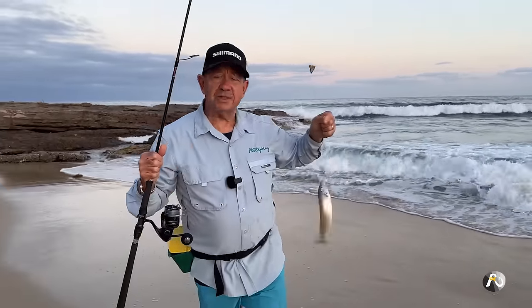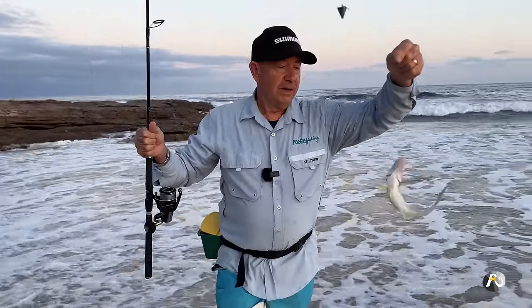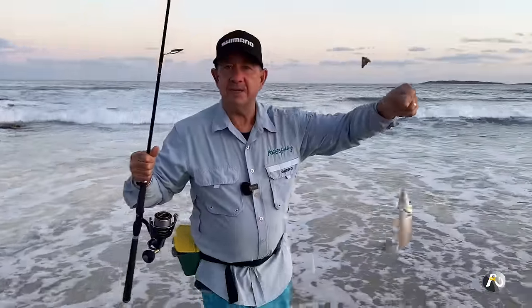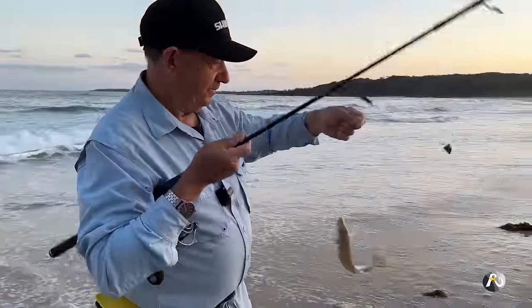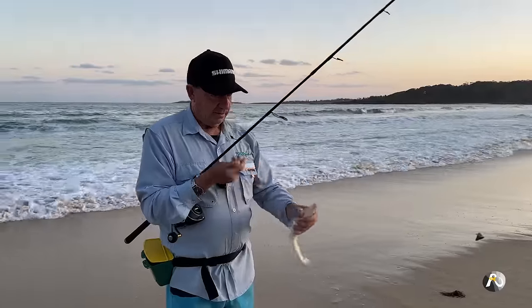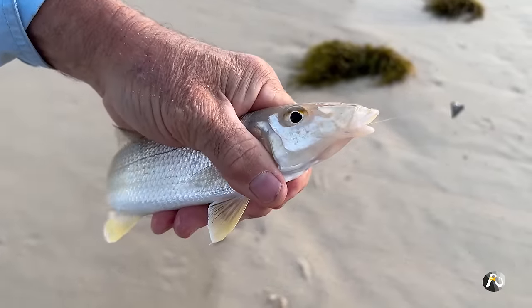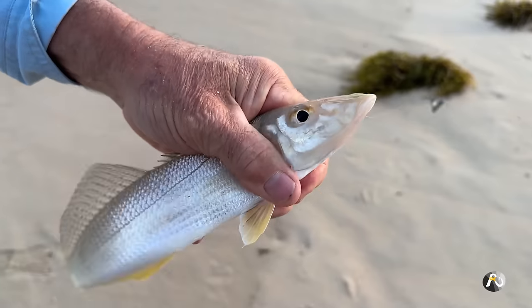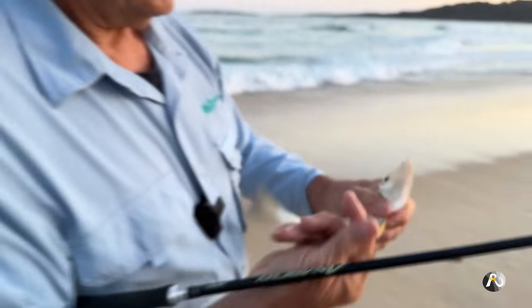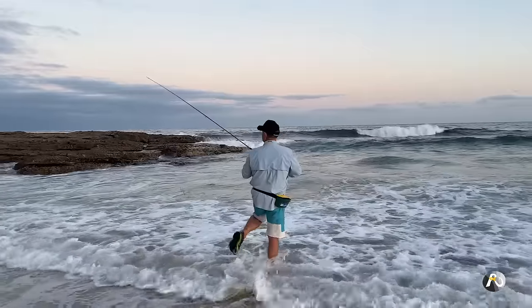So that was my first little flick into the corner, and I've caught a whiting, so I'm happy with that. At least I've got a fish. It didn't take too long. So he swallowed the hook. You can see that worm has been sucked all the way down. So I'll just look after this guy, and then I'll get another bait out there as quickly as I can.